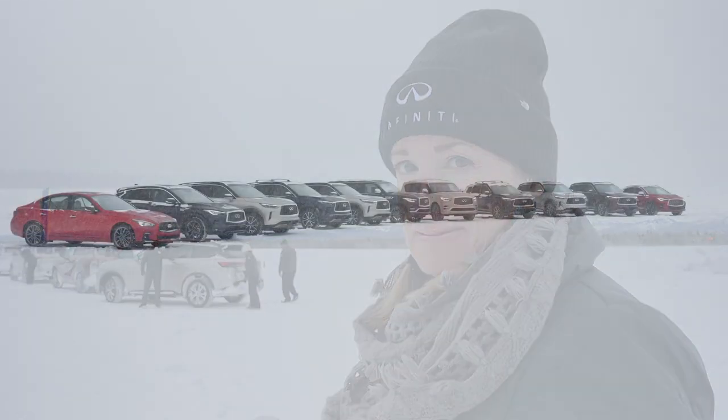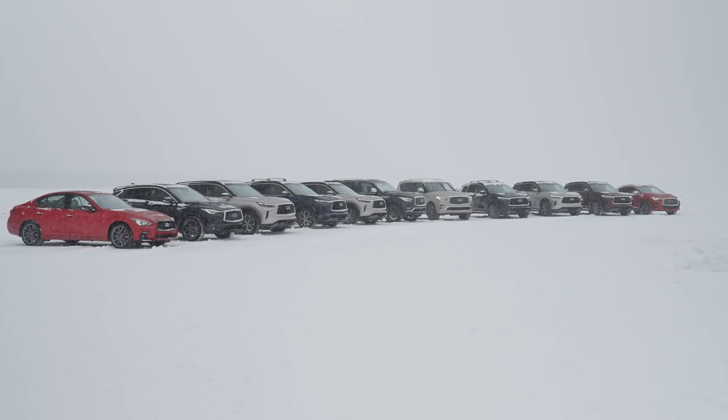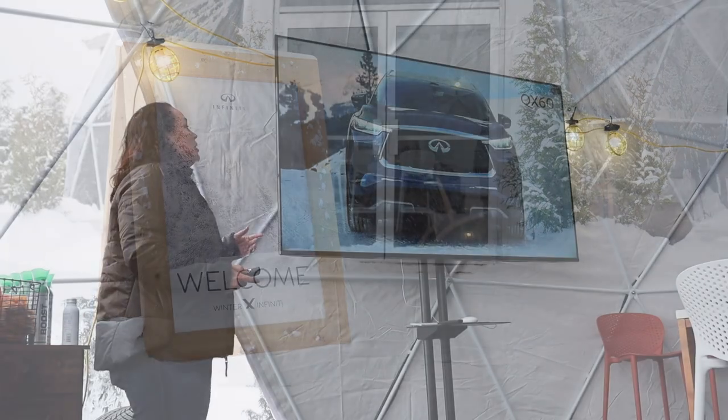So I'm gonna show you some of the experiences that we have had here today and tell you how Infiniti has handled this. We arrived at the airport in near whiteout conditions, took a brief look at the fleet, and then headed inside for a quick warm-up and product briefing.